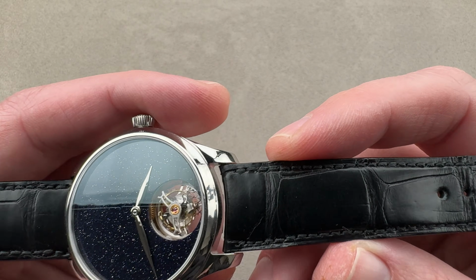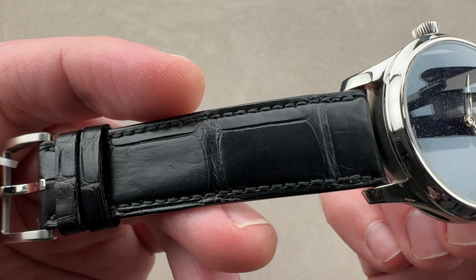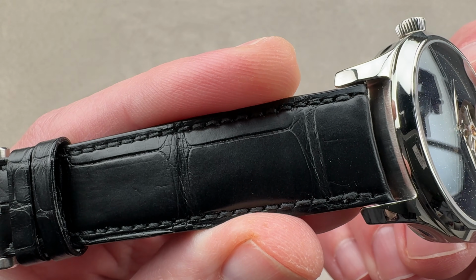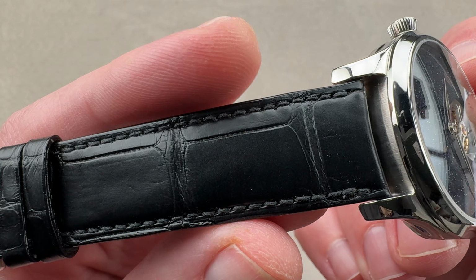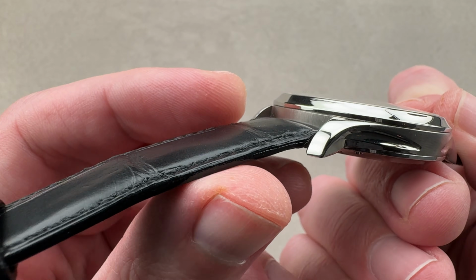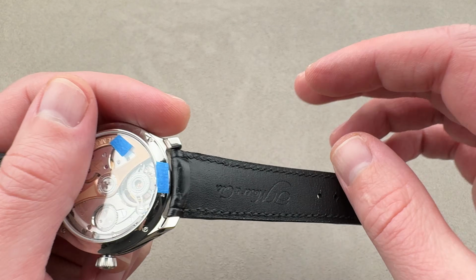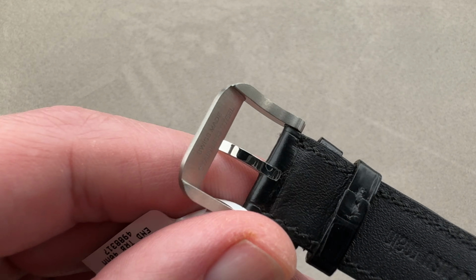Strap is high grade. Unusually for Moser, large rectangular scale, symmetrical scale alligator rather than kudu leather. This is a much more expensive type of leather, and it's suited to an Aventurine dial tourbillon. You could see the edges have been cut and lacquered. We have a monotone stitch and a calfskin lining on the bottom. No crimping, no gouging. Brand new Moser factory strap.